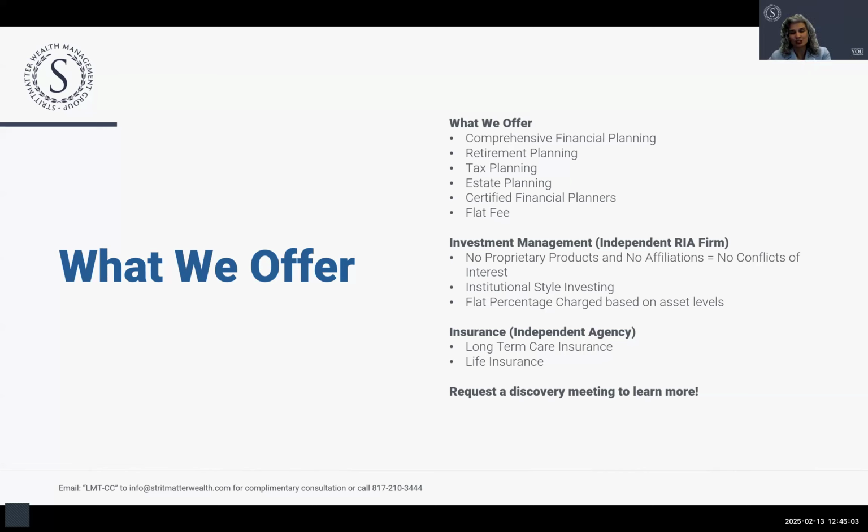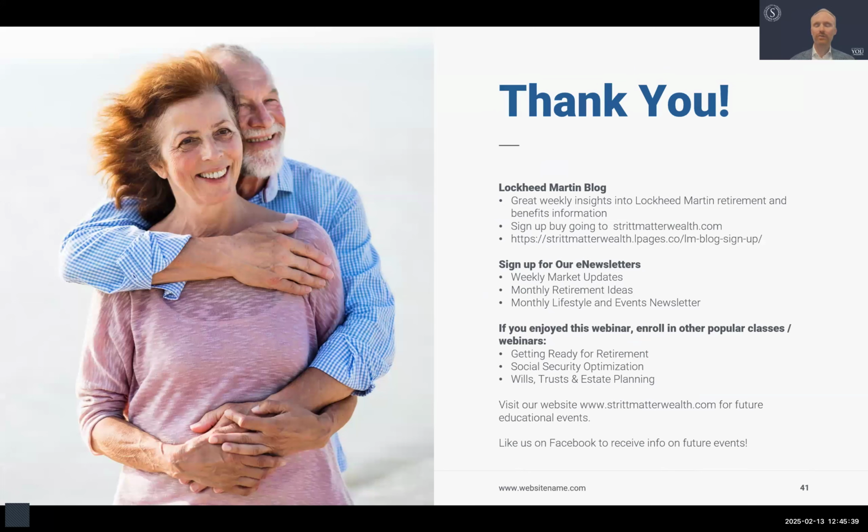We also have our own insurance agency. That way, if we need to fill a gap, help somebody put insurance in place, whether it's long-term care, life insurance, disability, we can put that in place for them. And then as a separate bonus that's not listed on here, because we are truly comprehensive, Josh, a lot of our clients own real estate or they want to get into real estate. So we have a real estate management company where we can manage that for them too, help them buy and sell properties, even buy and sell businesses on the brokerage side. So absolutely, we are comprehensive. Yep. And if you want to learn more, you can request our complimentary discovery meeting. I'll tell you more about that in just a minute.